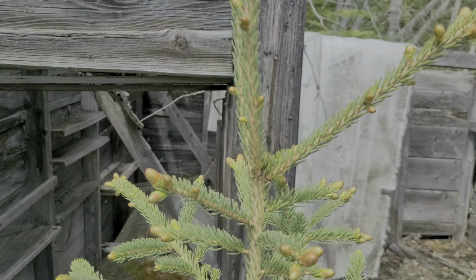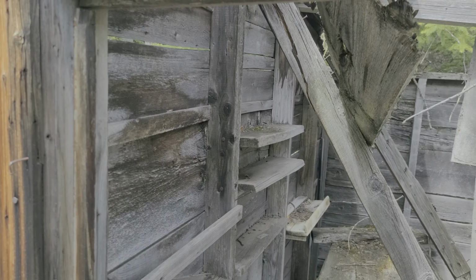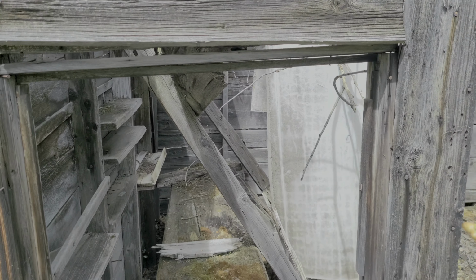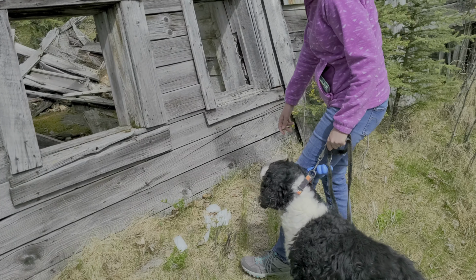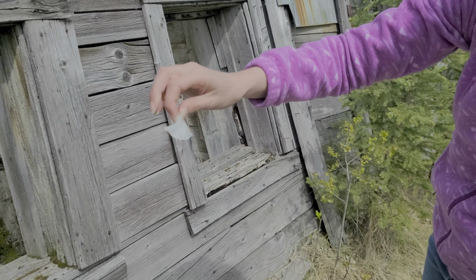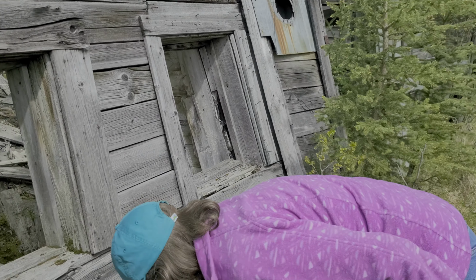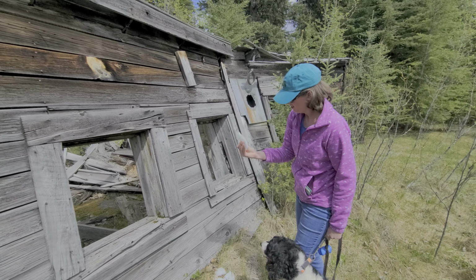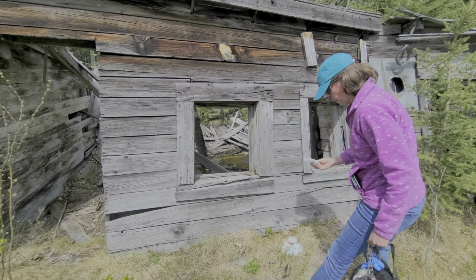And as Emily was just pointing out, there's kind of a workbench and shelves there. So I wonder if this was some kind of shop at some point. This is probably a light fixture, like the globe of it. Here's the rim where it would have attached around the bulb. It kind of flared out. Probably broke fairly recently, but looks to be pretty old. Probably from the 20s or 30s.